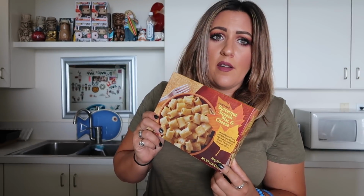I grabbed 4 of these. This is such a good little thing to have. I'm telling you, if you just throw together a salad and this, you're good. It's like the easiest dinner, and honestly, you could split it between 2 people. If you add some more veggies with it, like some broccoli, and then you have a salad and this, that's a perfect dinner between 2 people.